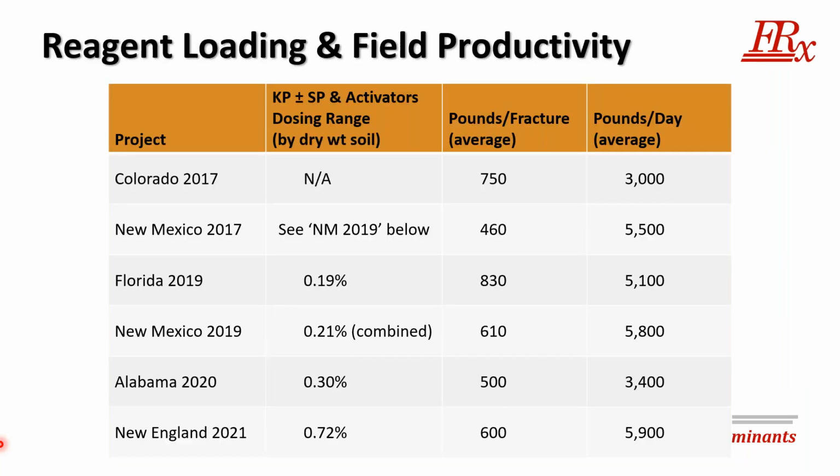So let's talk about the numbers. So I want to talk about reagent loading. I want to talk about mass loading of KP in terms of how much soil there is in the treatment area. And I want to talk about productivity. How much of this stuff can we put in the ground in a given day? Because all these things fit together.